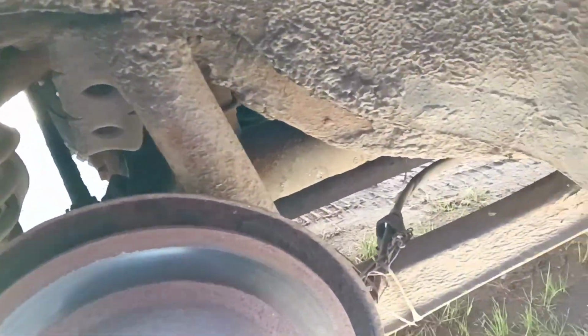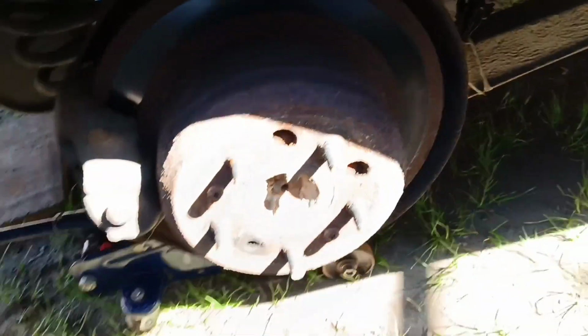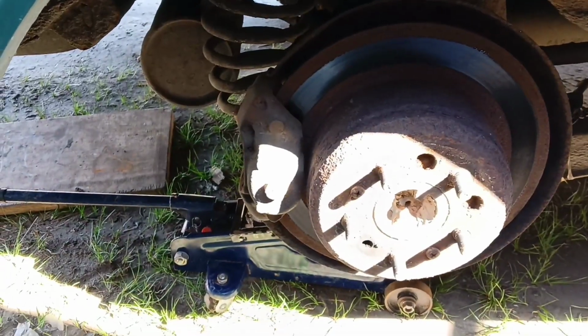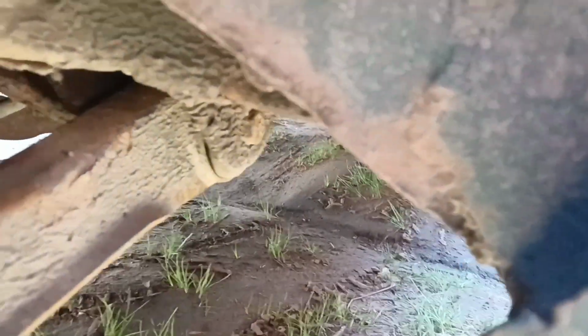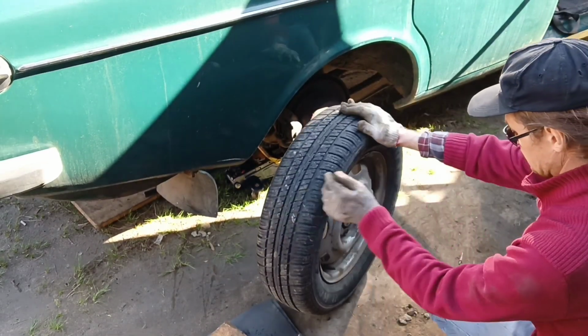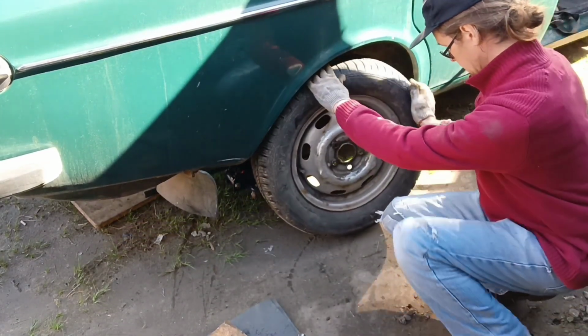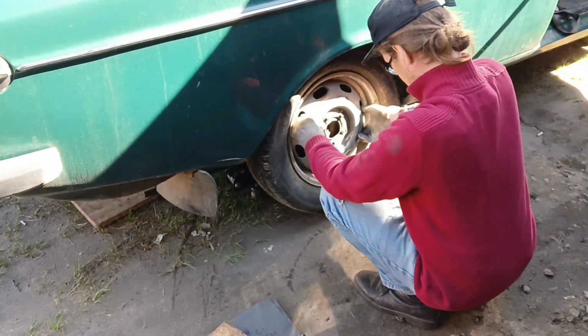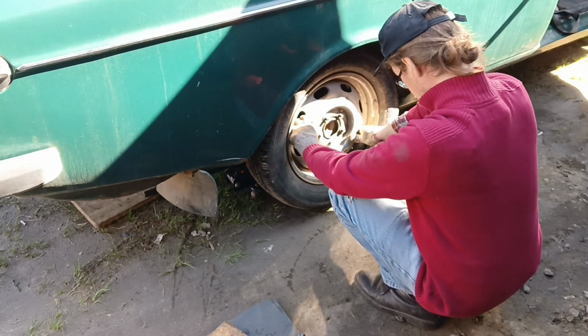Rubber brake cable holders never work in these cars. Temporarily it can be fixed with rope. Put the transmission in park or reverse, or first gear in the case of a manual transmission. Yes, a little rusty. Don't forget that contact surfaces should be clean. Put our wheel in its place. Original rims fit absolutely correctly.